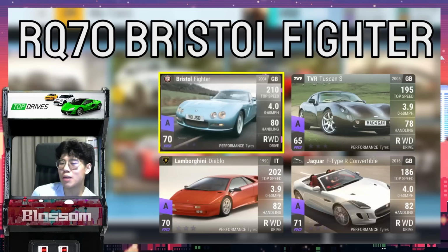So we can maybe decipher that the Bristol Fighter might have around 85, 86 MRA, because remember, the standard for each RQ is increasing. So the Lamborghini Diablo, although it's 70 now, shouldn't be 70 in PL15, and that makes sense. So the thing is, you have to convert it, right? The Bristol Fighter's RQ is already in the PL15 time zone, but the Tuscan, the F-Type, and Diablo are still in the PL14 time zone. So maybe in PL15, the Bristol will be 70, but the Diablo might be 68.